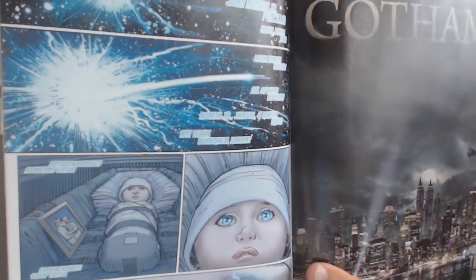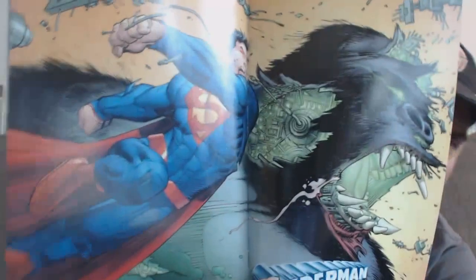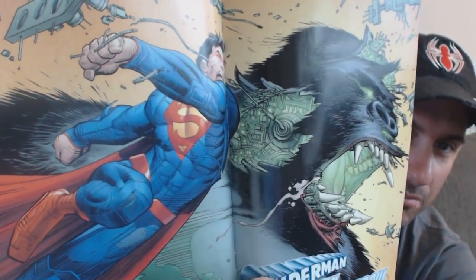I thought this page was done really well. Here you can see the little baby and the baby's eyes. I thought that was really good. The coloring was done well here. We've seen this page now a lot in the previews. I thought this two-page spread was done pretty well. It gives Superman a little bit more shape, not so boxy, not the traditional way Romita draws.